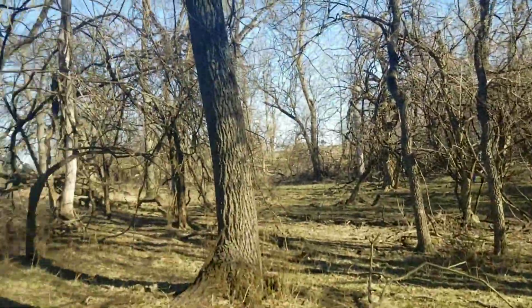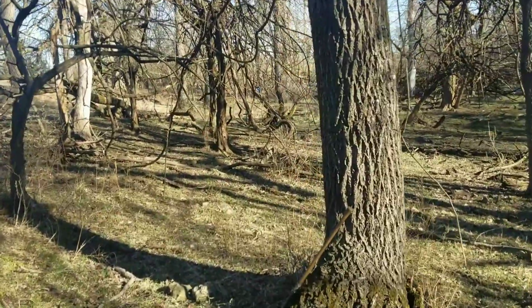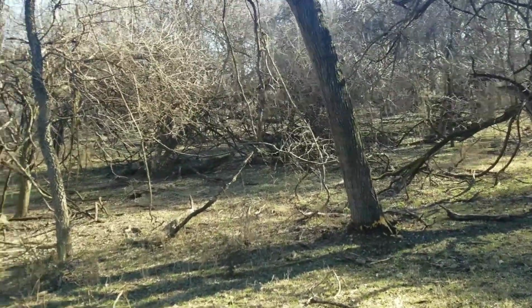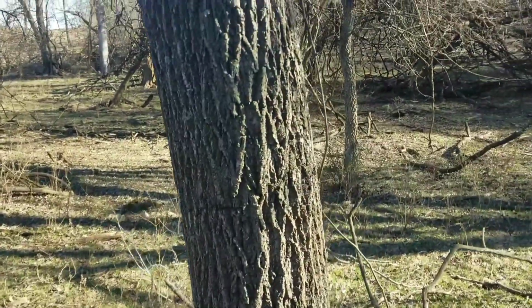So, like I said, I'm trying to get ahead of Dad here a little bit barking, because I just can't get over how dirty these things are. I've never seen trees in a place like this, or off the river, for that matter, that are as dirty as what these trees are, with just sand and dirt and sediment.